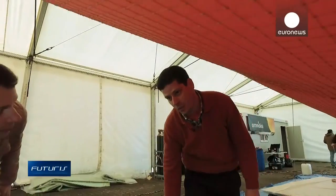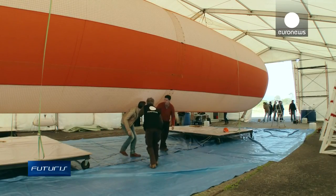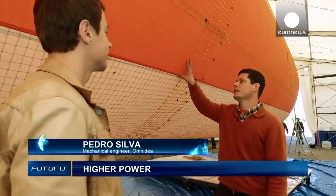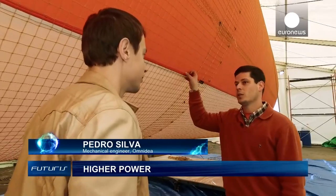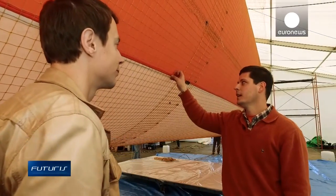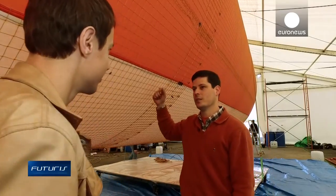The aim of this aerial platform is to capture winds at high altitudes. It should be able to extract the wind energy and send it down to the ground station. This structure is filled with helium. When the balloon spins, it generates a huge aerodynamic lift force. As you can see, it's well pressurized.